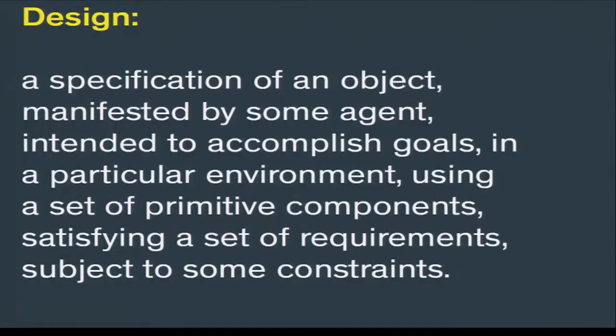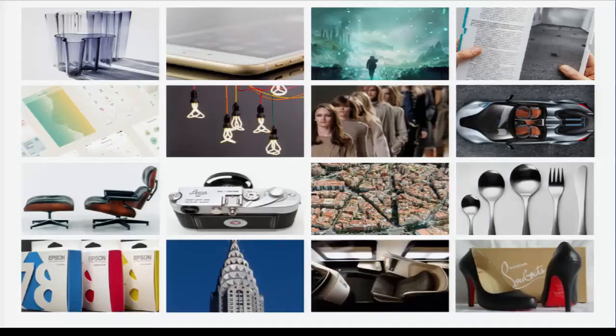So to give you a quick breakdown, what is design? Design is the specification of an object to solve a problem, and it's subject to a set of constraints. Design can be many things. It can be product design, user experience, urban design, fashion. So it works across various sectors, and it is the culmination of a process.